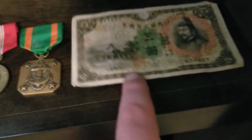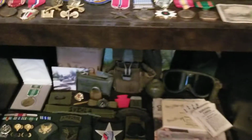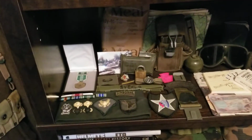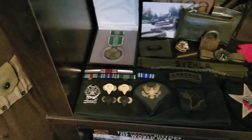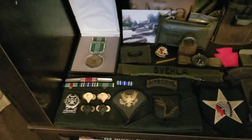This is a Japanese note. Don't know when that's from. It's old, though. And this is kind of like a memorial to my uncle, pretty much. He was in the 101st Airborne. Missing some of the ribbons on his ribbon rack, though, so I got to get those.